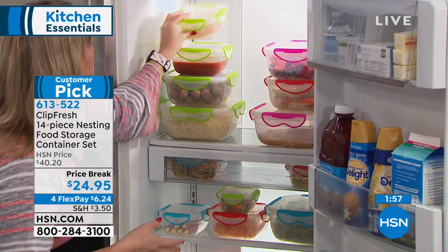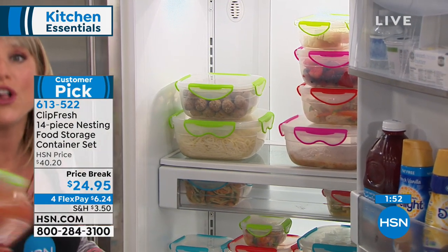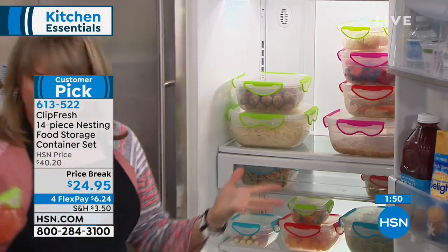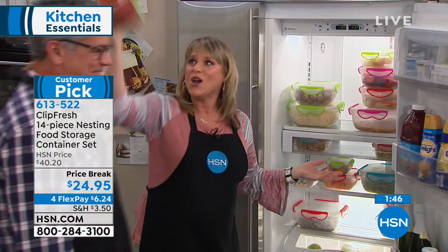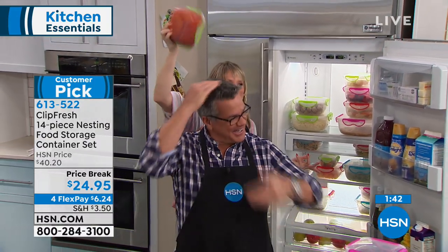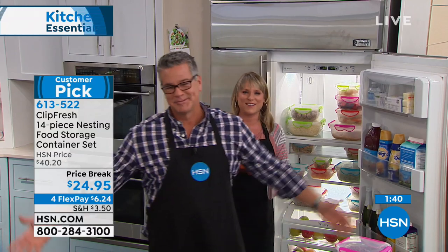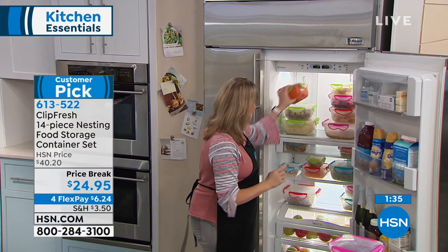Look at things like our leftovers. There's my garlic bread. Let's say I reach in and my red pasta sauce takes a tumble. It's going to be safe. It's not going to splatter all over the place. Look at that pasta sauce. Would you ever do that with any of the food storage that you own? With ClipFresh, it's going to stay leak-proof, airtight, watertight.